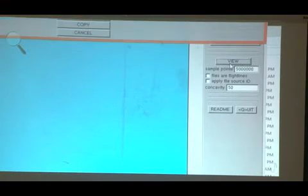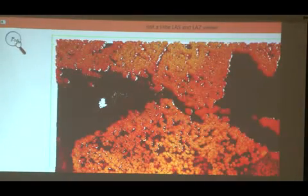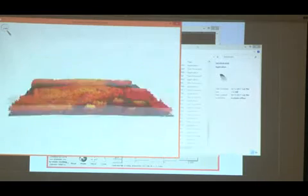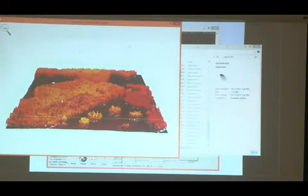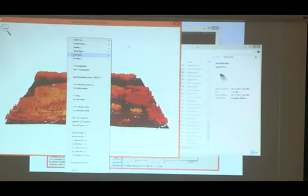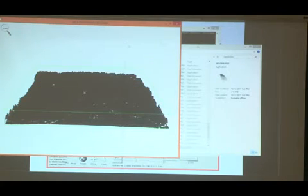And if I view the file, I get a small tile somewhere in Poland. And this is unclassified data. All I see now is elevation coloring. If I ask the GUI to color it by classification, it's all black because all the points are, if I use I, unclassified. So this is unclassified data. I don't know what the points mean. They're all just scan points, like they come from the scanner.